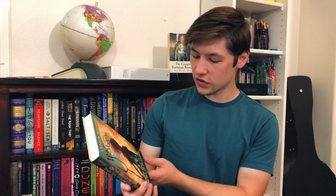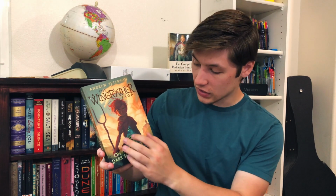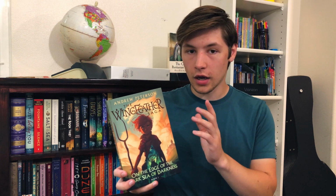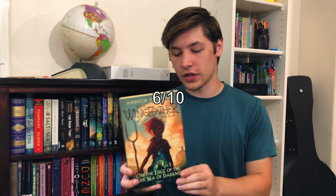Let's do this one next. So, On the Edge of the Dark Sea of Darkness, The Wingfeather Saga, Book 1 by Andrew Peterson. This one does have sea dragons on it. You can see them a little bit in the background there, and you can see a cloud outline of one up on the top there. The dragons are super cool. It actually does technically have dragons on it, so that's easily automatically a 5 out of 10. Unfortunately, the dragons are very small, and you can't really tell. It's very hard to tell that that's a dragon unless you know that it is, and so I'll say maybe a 6 out of 10 for this one.